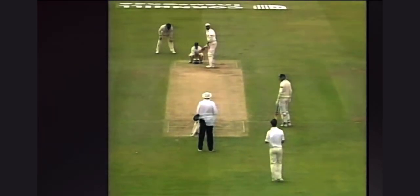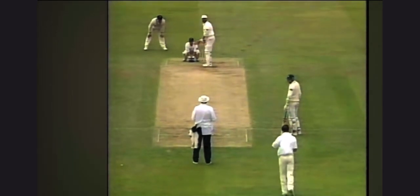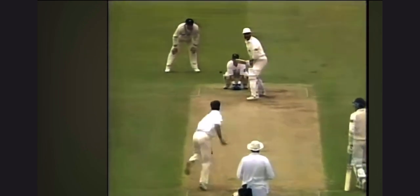So it's a learning process, and it's a hard lesson to learn when you're bowling on flat good pitches against a top-class player who's just made 100. He's had to put a man back on the deep extra cover boundary. And then he bowls short on the leg stump, so it's really got to him.